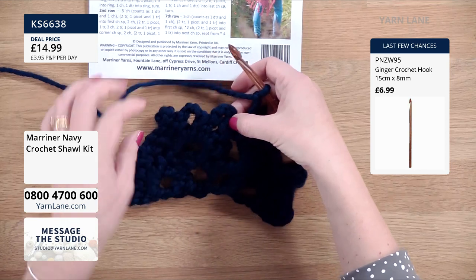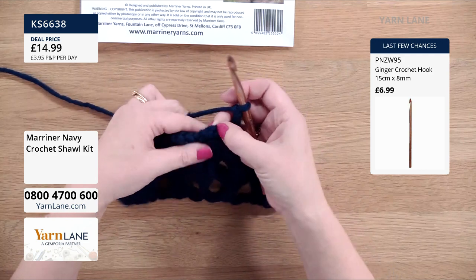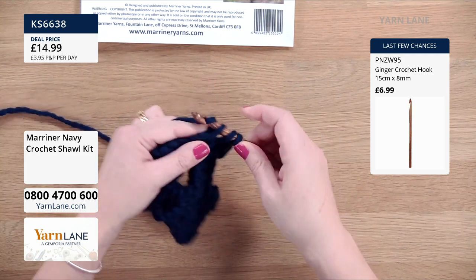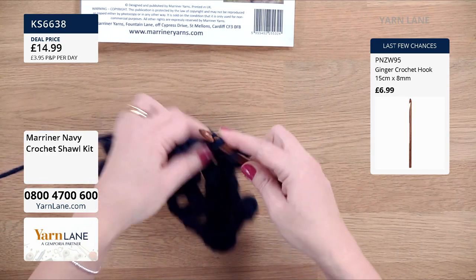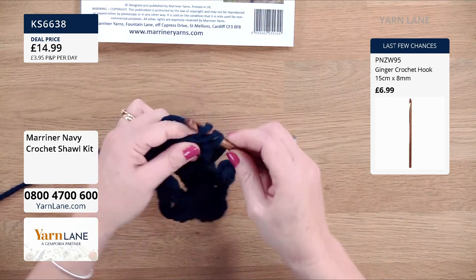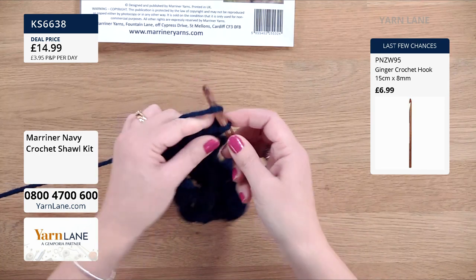So now we're up to the corner. When we're at the corner, we've got a slightly longer instruction. So we've got two trebles, because this is going to make a bigger bit to go around the corner. Two trebles, and a picot.